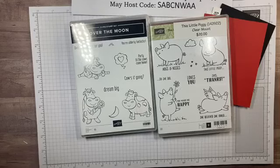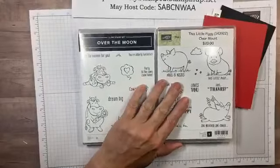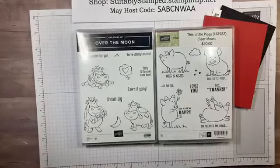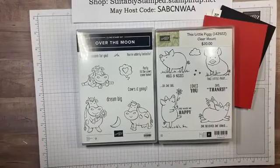That was such a fun card tonight. Such a fun card. And we're going to play with these two sweet sets that are leaving us shortly. So these two stamp sets I'm sad to see go, Over the Moon and This Little Piggy. They have both been really sweet to play with.